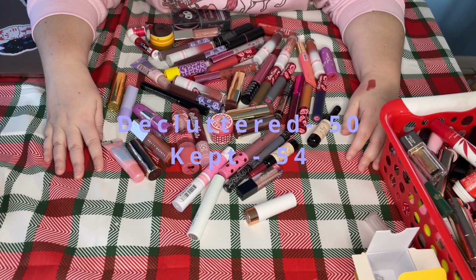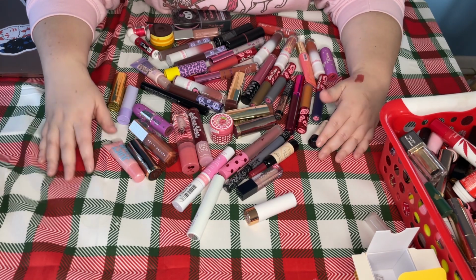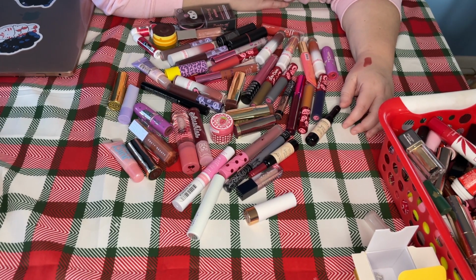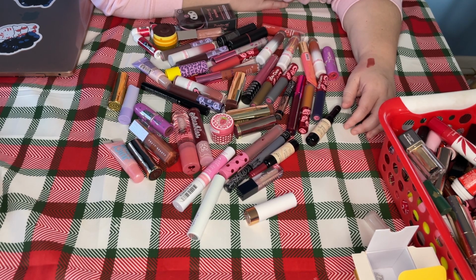This is actually making me excited. I can use this stuff. I'm not getting analysis paralysis, you know? Excited to use it and love it and pan it without hating it.